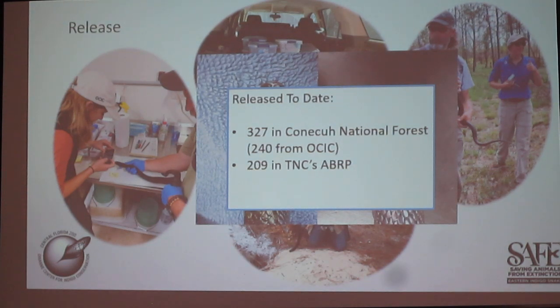To date, we've released 327 indigos in the Conecuh National Forest, 240 of which were from OCIC. The other ones were released there prior to our involvement, and 209 at the Nature Conservancy's Ecological Preserve, the Panhandle.